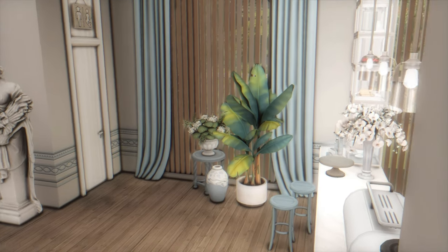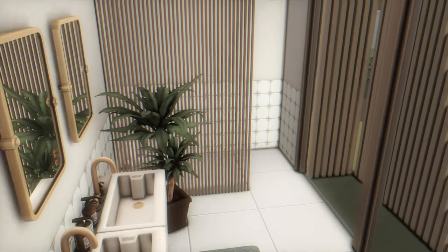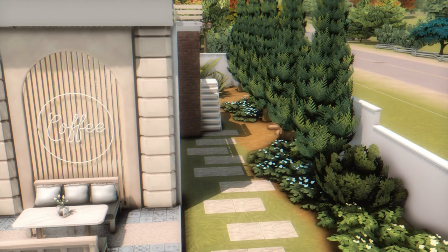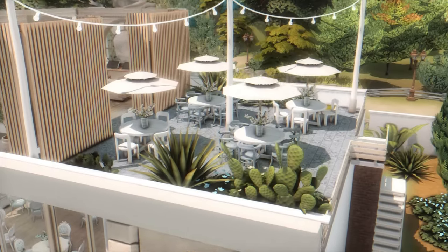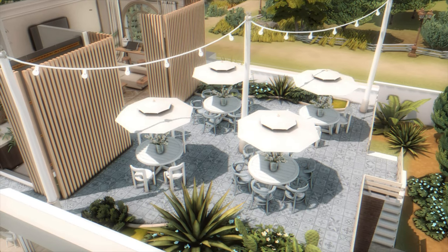And then coming past this area here, there's a door that leads to the bathroom. As you can see, the bathroom is very spacious. There's a separated stall here for the toilet, which is nice. And then coming back towards the outside from the front entrance, if you go towards the right here, there's some stairs that lead up into this rooftop area. And the rooftop area is absolutely gorgeous as well. So your Sims can have two options for outdoor seating, either downstairs or on the rooftop. And it's just really pretty here too.